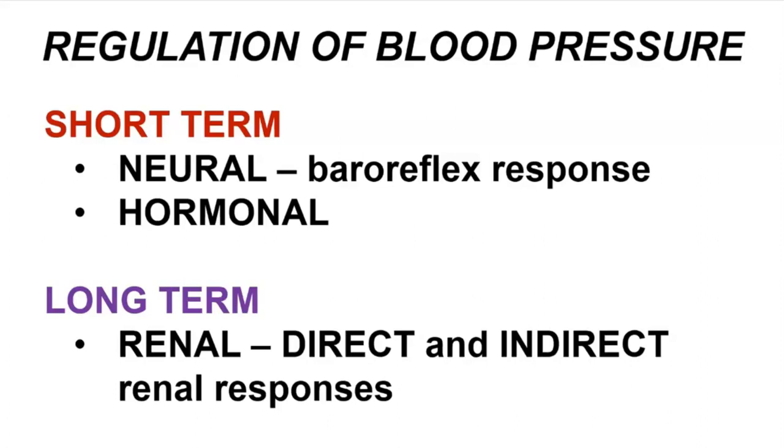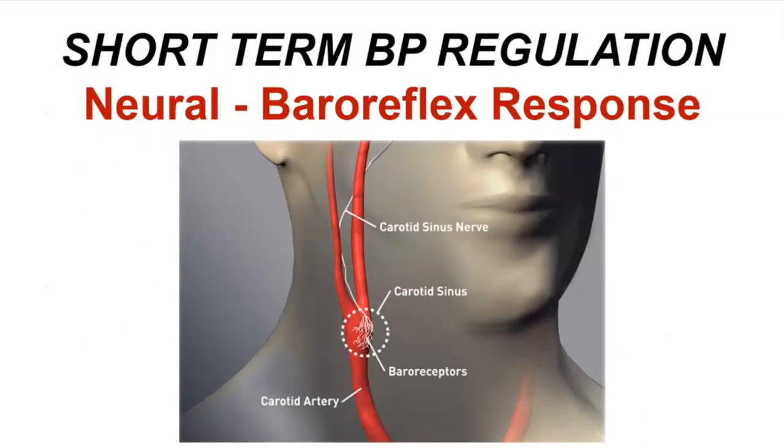Here we will explore how blood pressure is regulated. There are two short-term regulations of blood pressure. One of them is neural, that is, it is controlled by the brain, and the other is hormonal. And the one major long-term regulator of blood pressure is renal. So it comes from the kidney, and we'll see that there are direct and indirect responses from the kidney to maintain blood pressure. So let's begin with the short-term neural response.